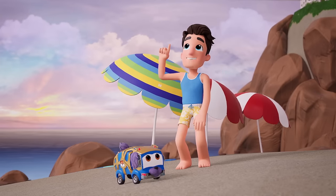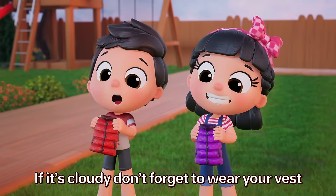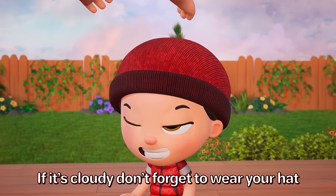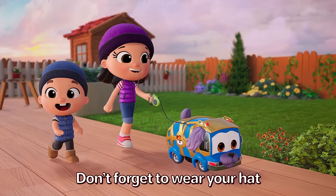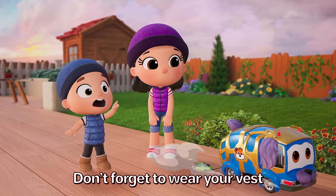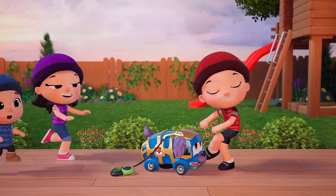Today is a cloudy day. If it's cloudy, don't forget to wear your vest. If it's cloudy, don't forget to wear your hat. Don't forget to wear your hat. Don't forget to wear your vest. Don't forget them if today is a cloudy day.